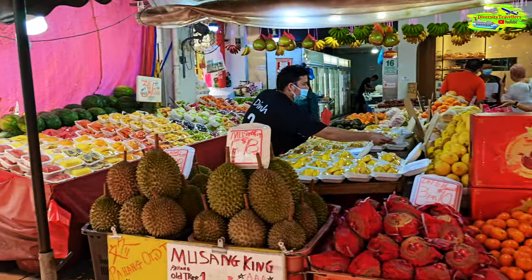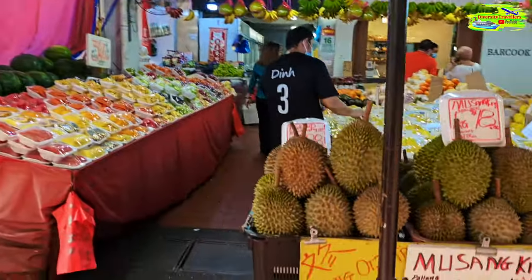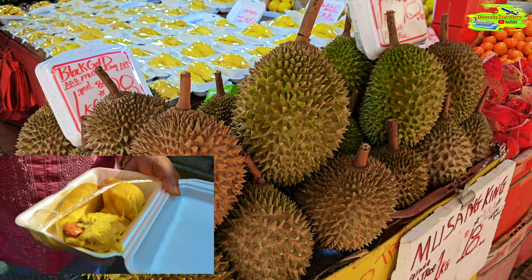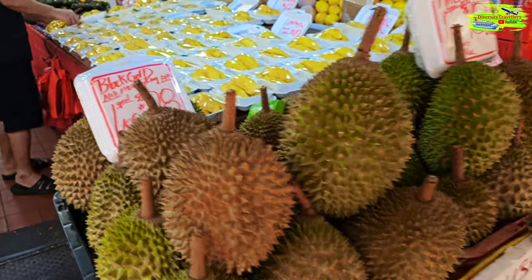It's a nice fruit market in Chinatown. And these are the durians. Yeah, it should be very smelly. I mean, we tried this and they taste all right, they taste good, but the smell is pretty horrible.